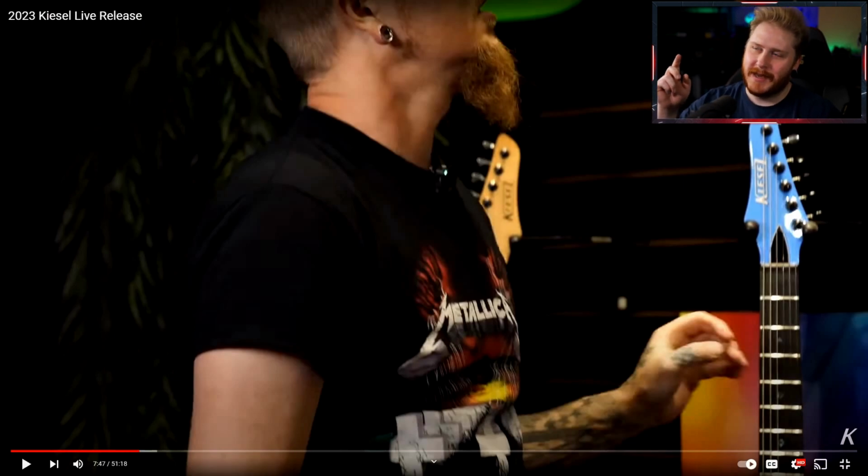And I will say, that solid color, I'm usually not too much of a solid color person. I usually like to show the wood grain underneath and do like a nice burst of a type. But that blue color, it's kind of like a periwinkle blue. It's soft. It's pretty nice looking, actually. Not too bad at all.